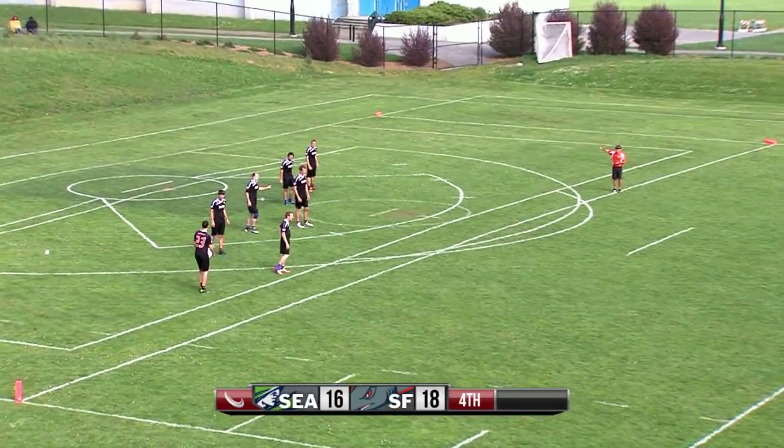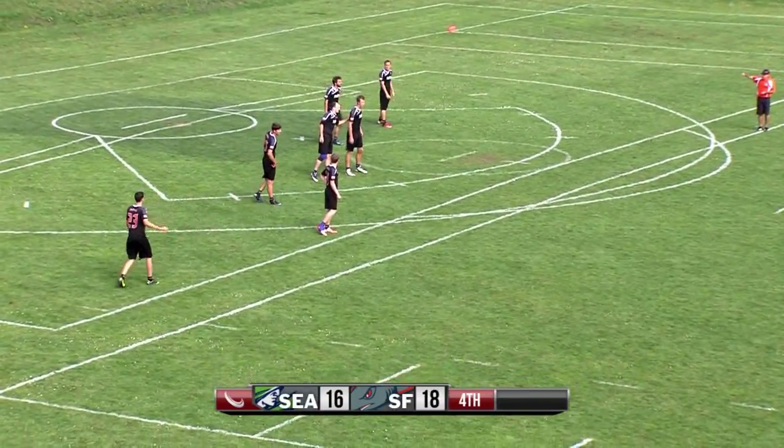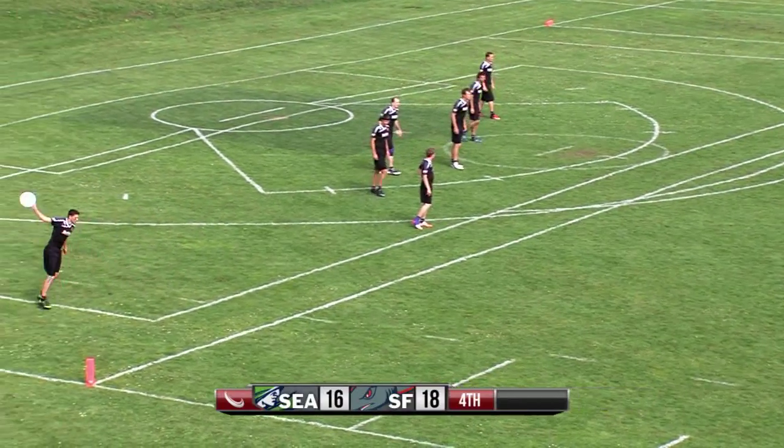So Seattle's got 2 minutes. They're down 2. It's a lot of time left. They're going to have to be pretty efficient, though.